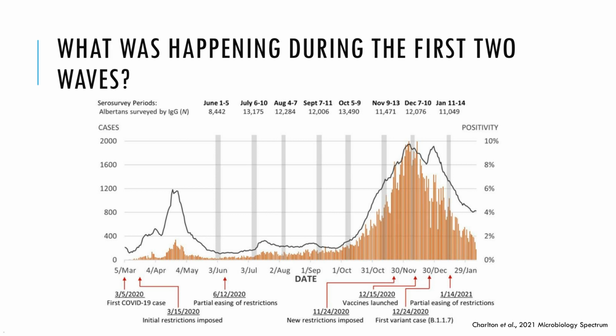We started with our first restrictions on March 15th of 2020, and we saw an increase in our COVID cases. The dark black line is our 7-day trend average for PCR positives, and the orange bars are the daily number of PCR positive cases.